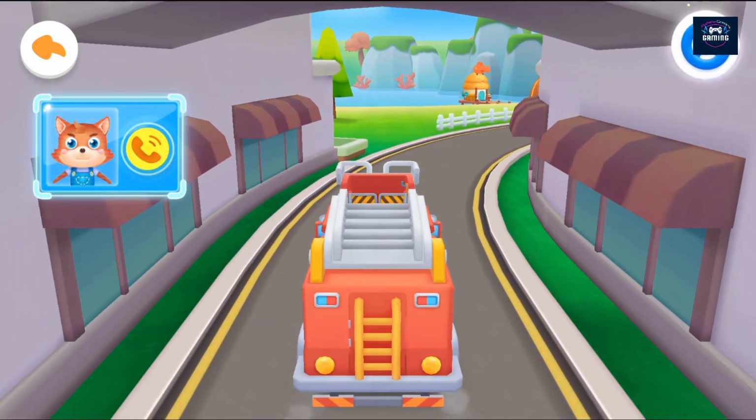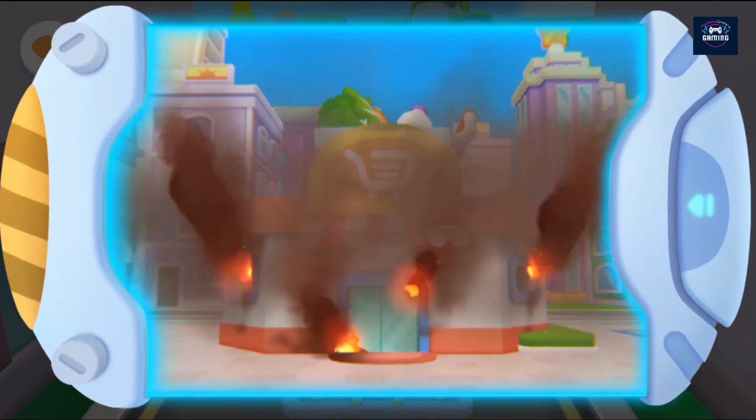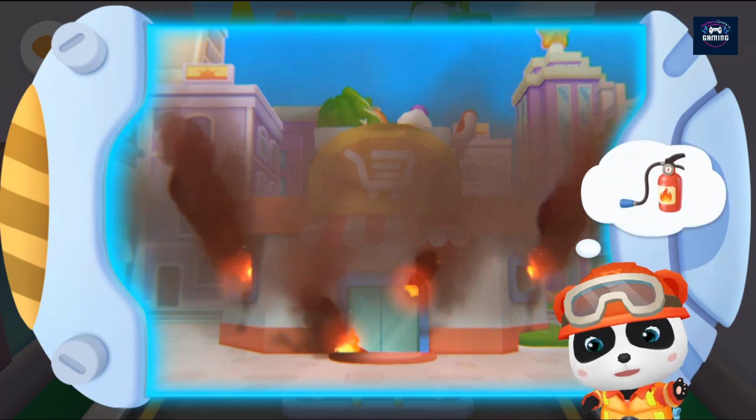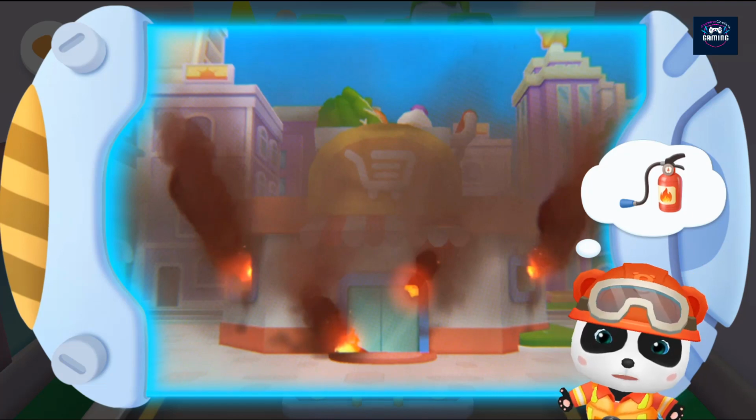There is an emergency call for help! Oh no, the supermarket is on fire and many people are trapped in the supermarket! Firefighter Kiki, please come to the rescue! It's urgent! Come on, Kiki! The fire extinguisher can put out the fire. Firefighter Kiki gets ready to go.